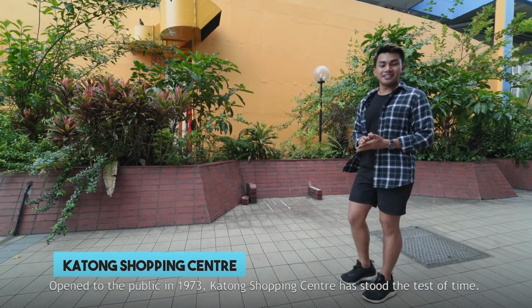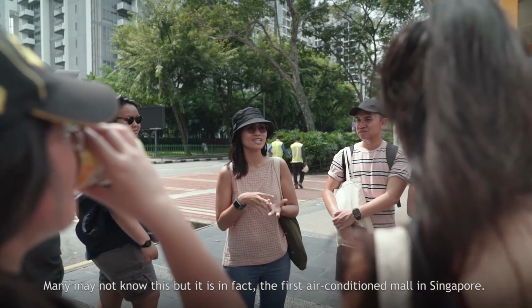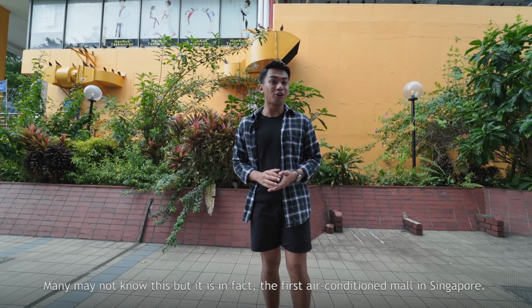Opened to the public in 1973, Katong Shopping Centre has stood the test of time. Many may not know this, but it is in fact the first air-conditioned mall in Singapore.